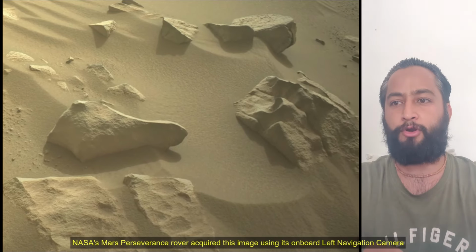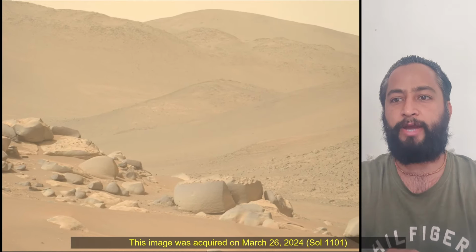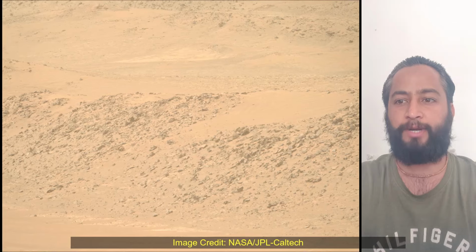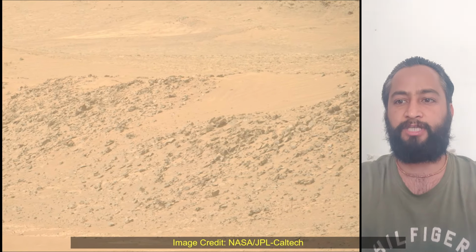NASA's Jet Propulsion Laboratory, which is managed for the agency by Caltech in Pasadena, California, built and manages operation of the Perseverance rover. Credits NASA JPL-Caltech.